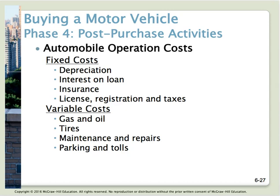And then there are those variable costs, which will depend on how many miles that you're driving your car. You've got to put gas in it, you've got to keep oil in it, you've got to buy new tires periodically, and make sure that you're paying to have those rotated whenever you're getting your oil changed. You'll have different maintenance, repairs, parking expenses, all of those fun expenses.